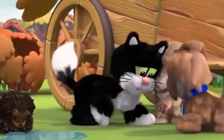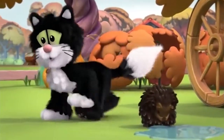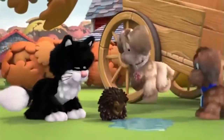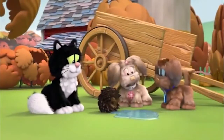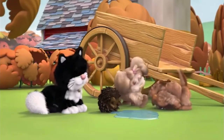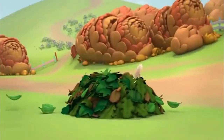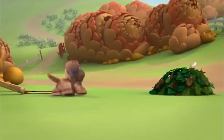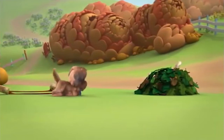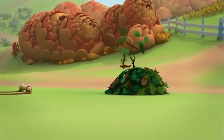Maybe he wants to play our game. Let's play scary steps and then he might uncurl and join in. Yay! Good idea! Okay, Hedgehog, this is how you play. I close my eyes and Jinx hides. Now I find her. One scary step, two scary steps, three scary steps. Scary!